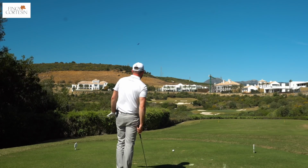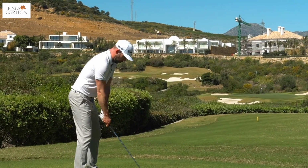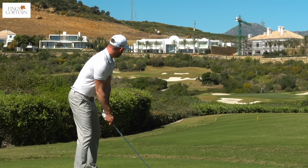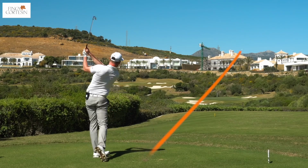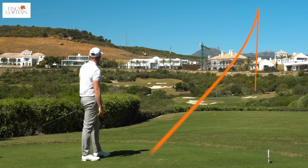I'm going to try and play a little right to left shot because there is a little bit of room front right. If I finish this front right of the green, I would not be unhappy. But if I can play a hard low draw, I might be able to get close-ish to that front edge. That's the line I wanted. I think that's going to be a little short. Ooh.